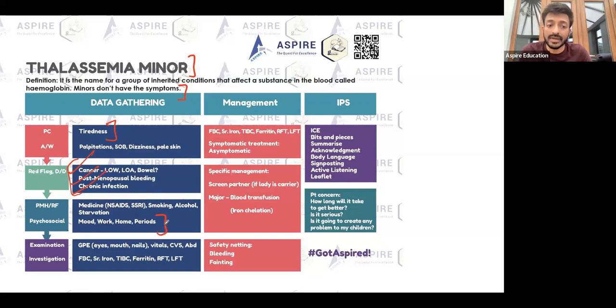So you can mention these things as well, and say it's SSRIs. Psychosocial history is very, very important. Now, it is very difficult to make the diagnosis. So first of all, I want you to take a family history. Family history is going to be very important here. Don't miss the family history if you're dealing with a case of thalassemia minor.